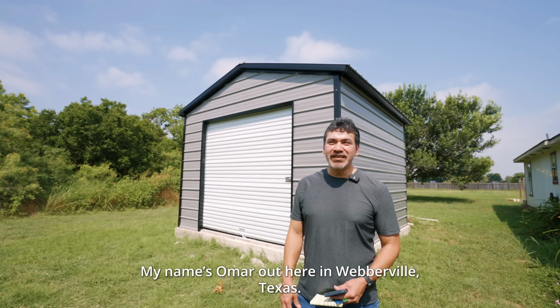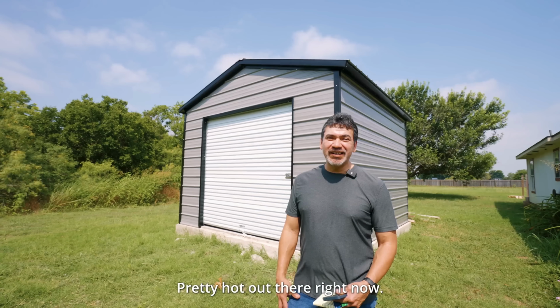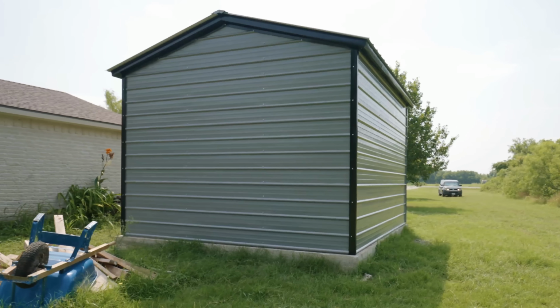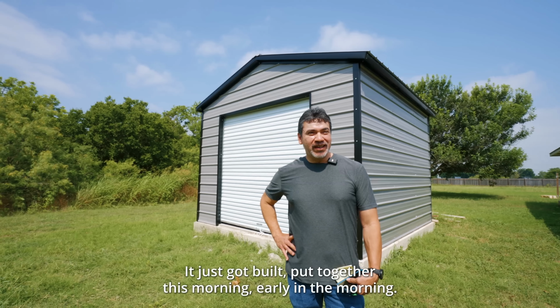My name's Omar, out here in Whippoorville, Texas. Pretty hot out there right now, and I'll tell you what, this garage is looking pretty hot right now. I just got it built, put together this morning, early in the morning.